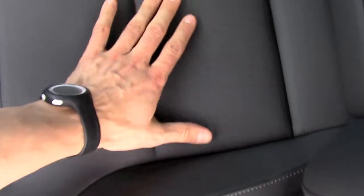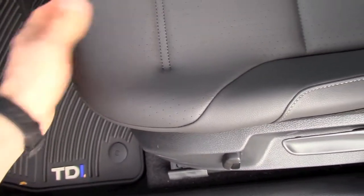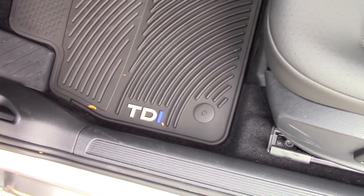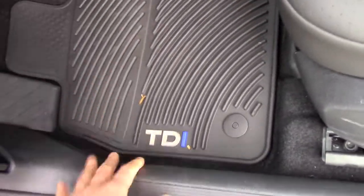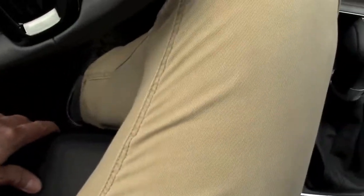And for the seats, it seems like the previous seat had sharper edges, but the shape overall is still the same. It is typical Volkswagen MB-Tex, if I say it correctly, like if it's even a Volkswagen material, but it's basically fake leather, that's what it is. Alright, it's specific TDI turbo diesel floor mats. Very nice. Nice to have something specified just for your vehicle. Deep channels here, and the material that it's made of kind of prevents you from sliding.